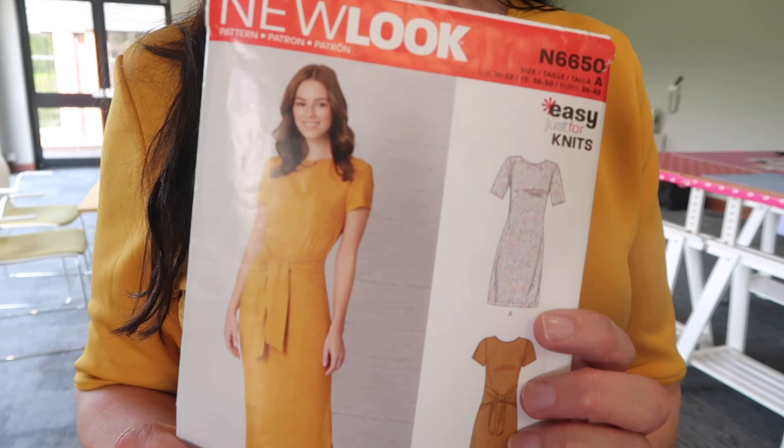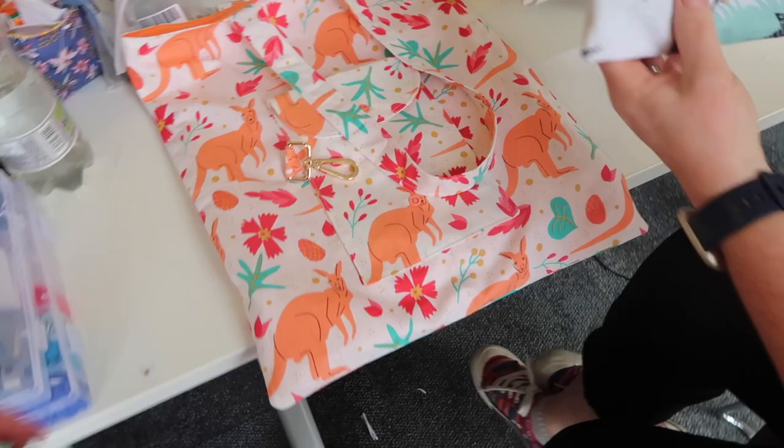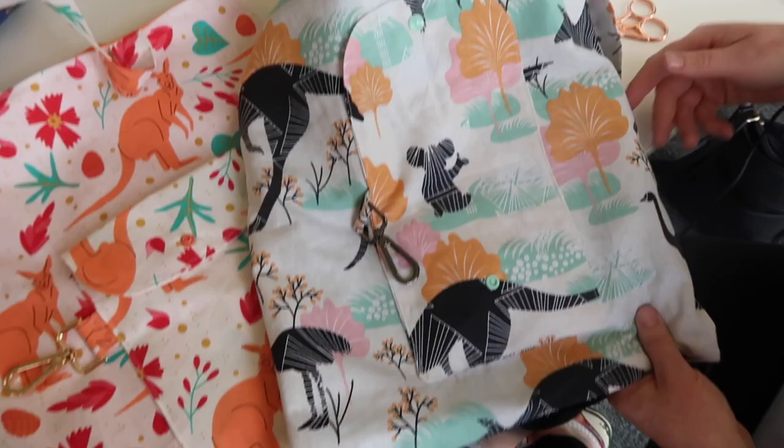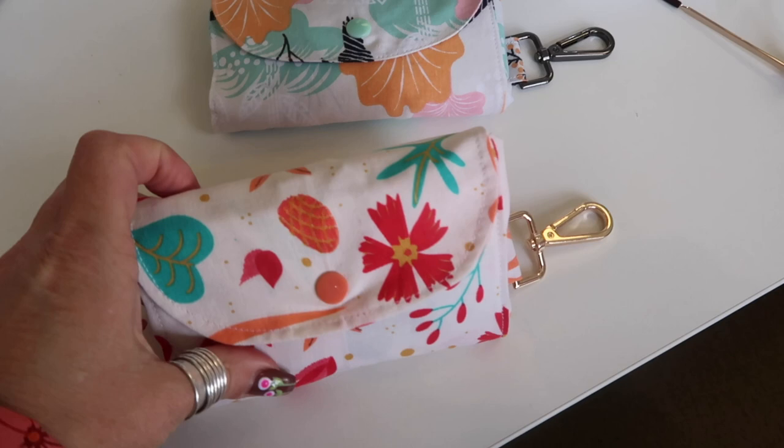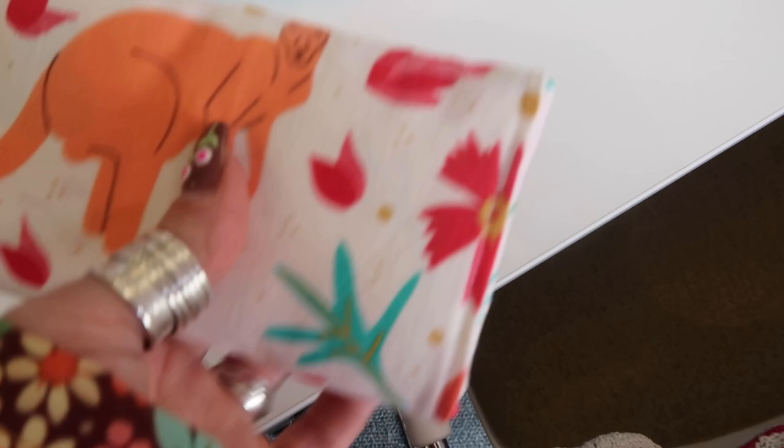Kylie's done two of our gorgeous fold-up shopping totes in this gorgeous Australian fabric. They're so cute. I love them. Well done, you. Right, I'll get you to fold them, and I'll come back and video in a minute. They're so lovely. You wouldn't actually know there was an Aussie one until you turn it on the back. And there's the koala. Oh, lovely.